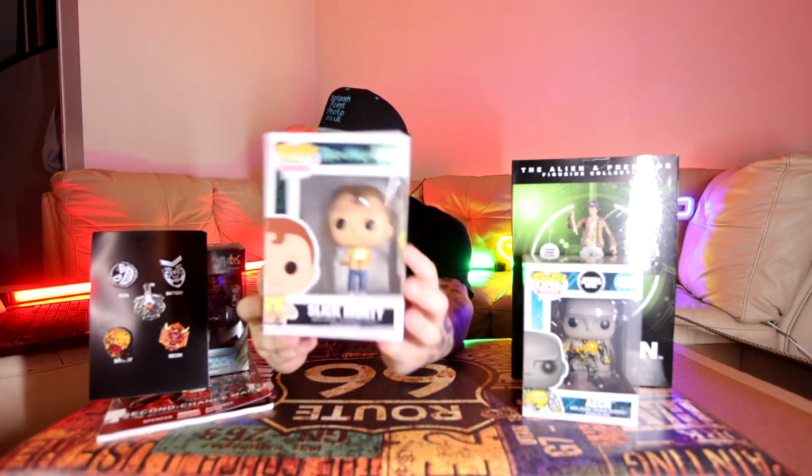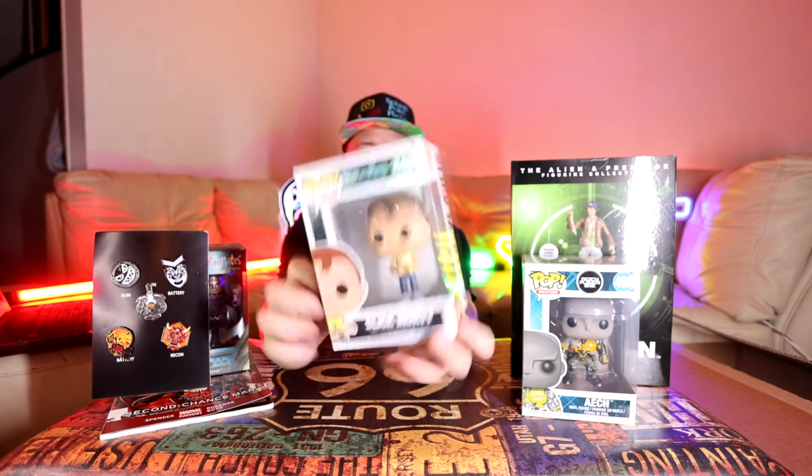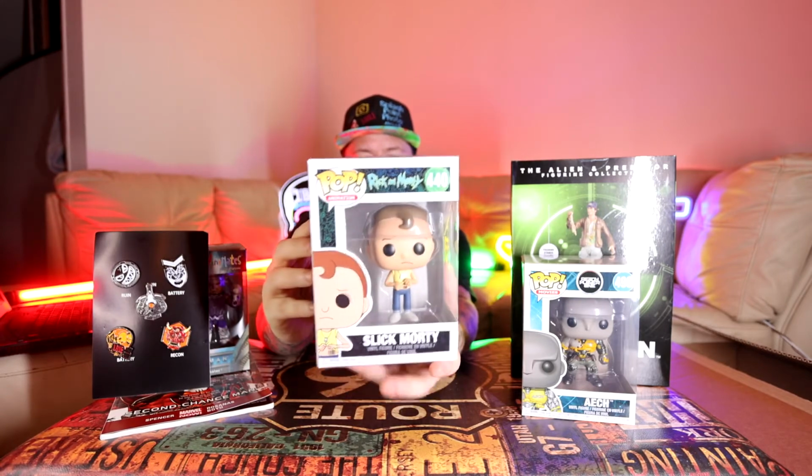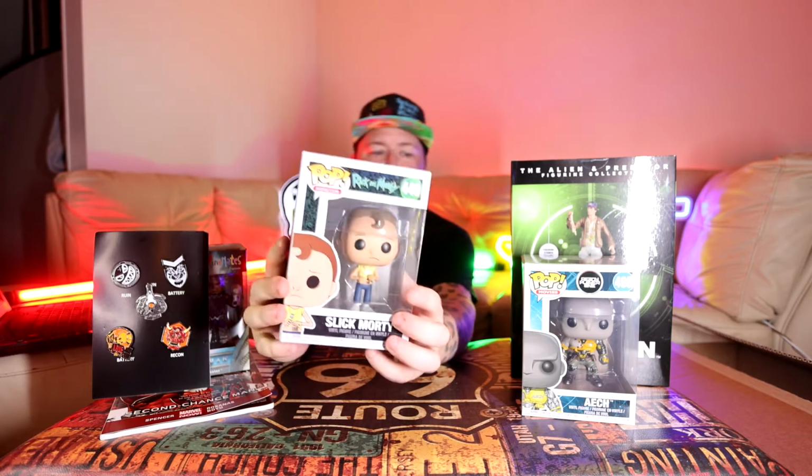So we do have more pops. We have more pops that have the bottoms pops, but looking in far better condition. Okay, I'm not a Rick and Morty fan, so this will probably go. Box in okay condition. There's a bit of an ear roll there. But yeah, I imagine it's a common. I imagine it's supposed to be a £10 pop, but I also imagine it's probably only worth about £5.